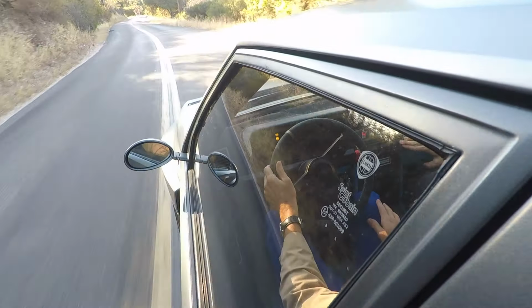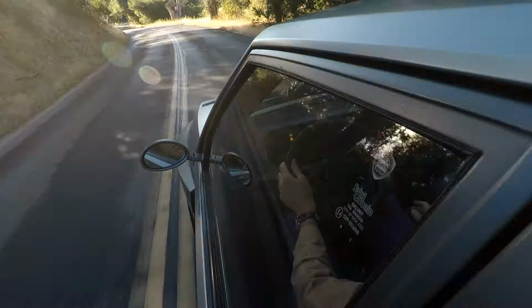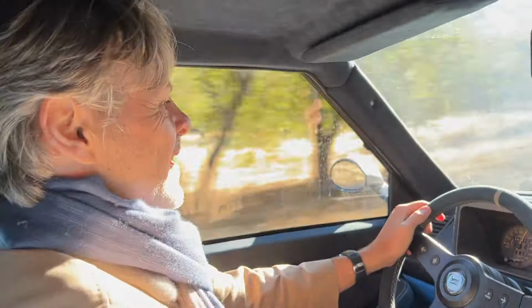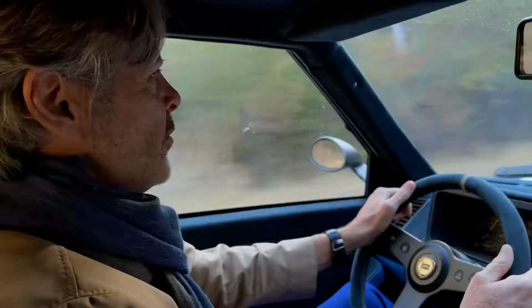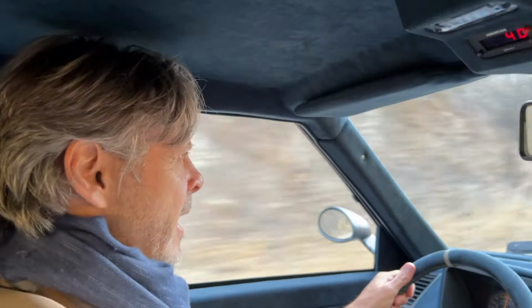Delta for a year and I loved it. It didn't feel quite like this. I always was surprised that it was like a rally champion because the car felt really fragile. It just felt very, very fragile. I always felt like I was gonna break it.